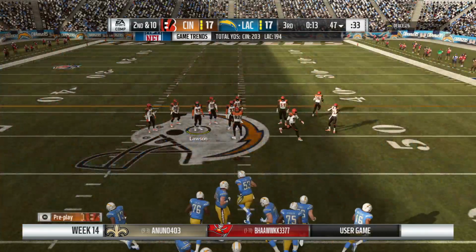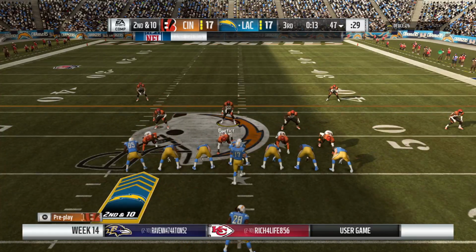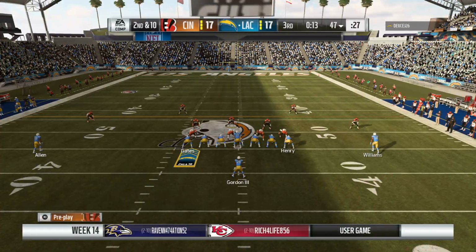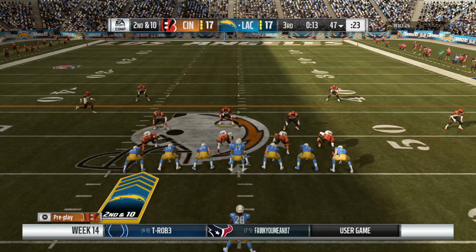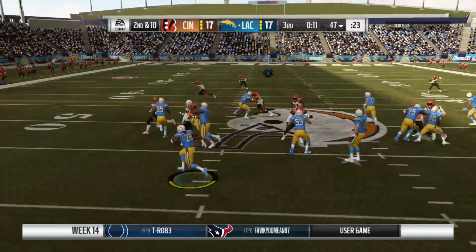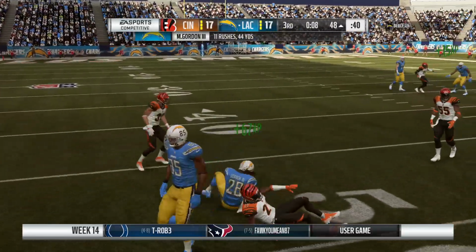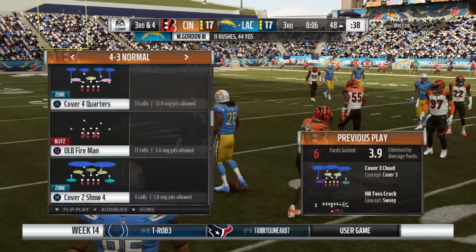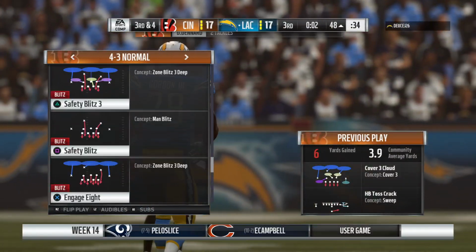Rivers incomplete on 1st down. Here's 2nd and 10. Now they'll pitch it out. This is Gordon. And across midfield he goes and into Bengal territory. They get 6 here after the incompletion, and it'll leave them with a 3rd and 4.